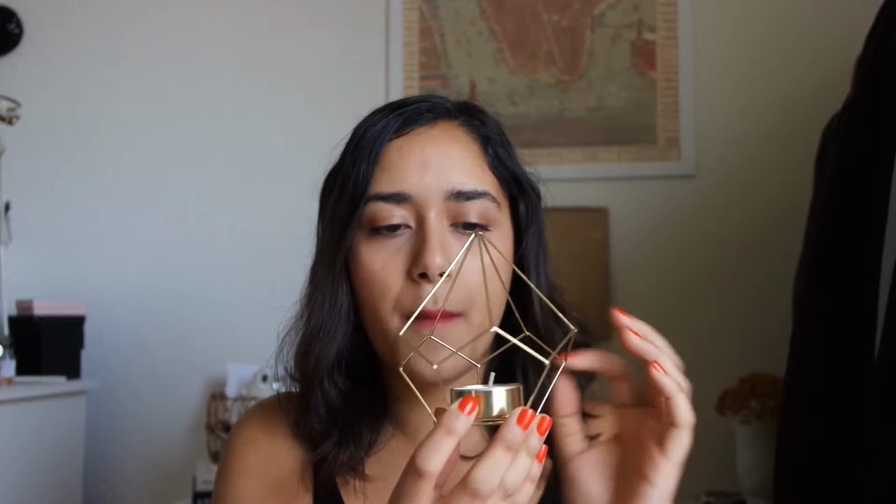I have a lot of geometric shapes here. I picked up this little candle holder. It looks kind of like a diamond triangle situation. It's got a space for a tea light candle, and I have a bunch of these from IKEA that I got a while ago. I think they're vanilla scented. They don't scent too much and they melt really fast, but that's okay.